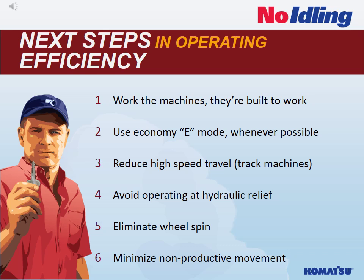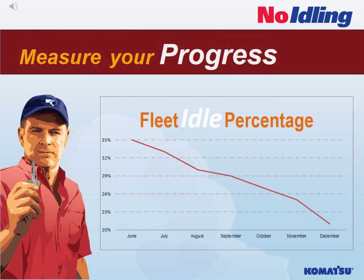An efficient operator is smooth, keeping his equipment within its operating envelope to maximize production and efficiency. Work the machines. Use the right machine for the job. Cut down on wasted movement and continue to take pride in getting the most out of yourself and your machine. Many of the machines you operate may be equipped with the ability to measure idle time. Ask your managers for feedback so that you can benchmark yourself and measure your progress.